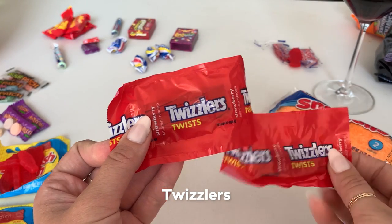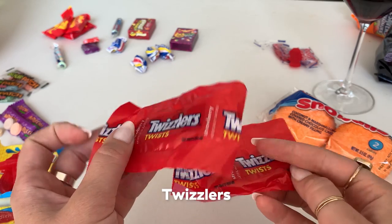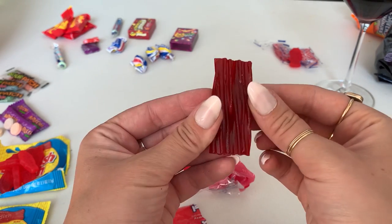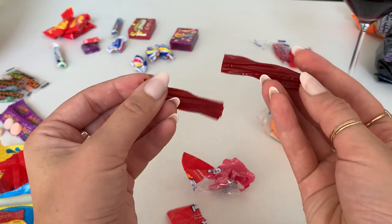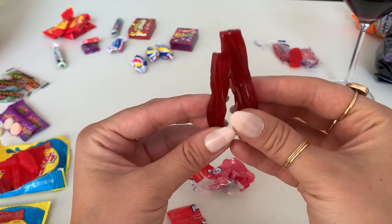Up next, we have Twizzlers. Tess told me that Twizzlers is also one of her favorite types of Halloween candy, which just makes me really concerned for her Halloween bag. I feel like ours do not mix, but technically that does make us complement each other because everything that I don't like, she would take, and everything she doesn't like, I would take.